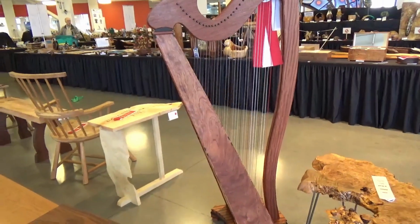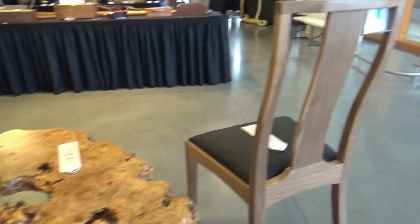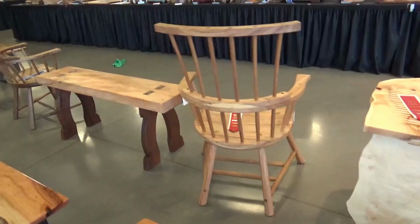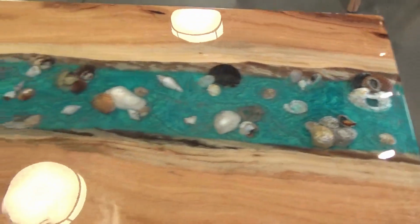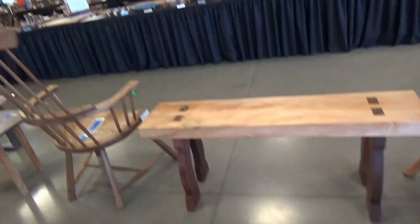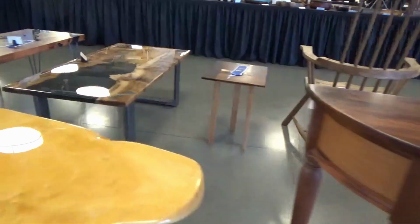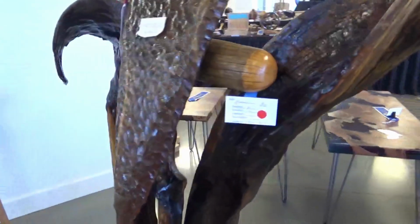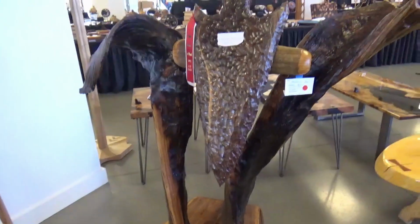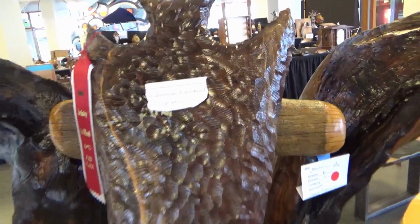See if I can back off some more, as far as I can go back. Table, chairs, I mean, just all kinds of stuff here for the woodworkers. Tables, these epoxy resin tables. Side bureau table, writing desk maybe, I think. One of these resin tables. Turn it sideways, but I get a skewed picture, so I'll show you what looks like a European elk mount that will go right there.